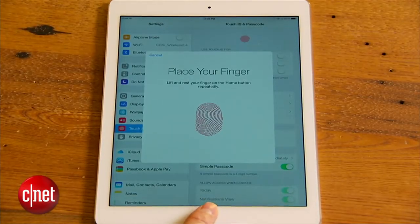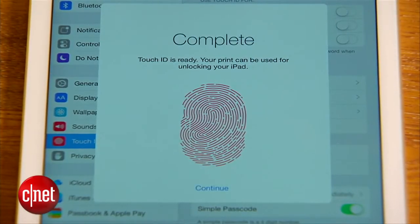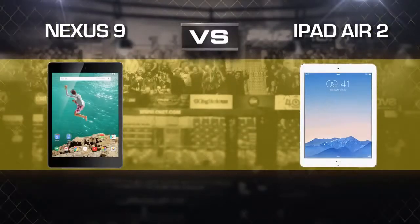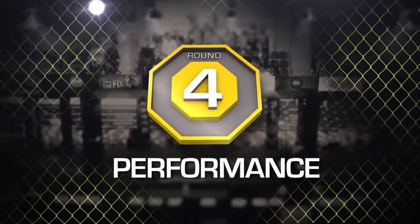Now, Touch ID is an extra level of security, and Apple Pay integration works in apps right now, but not in third-party mobile sites. This one is up for grabs, but we're giving both sides a 4.7. The final round is performance.